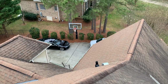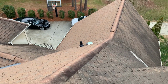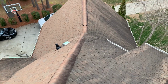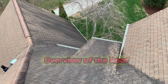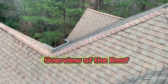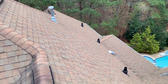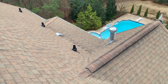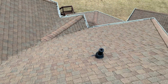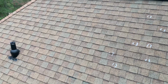Okay, we made it up on top of the roof. You can see it's a long way down there. Anyways, I took a look at that vent. That vent had some hail damage, but you're going to do an overview when you take your photos of this entire roof. Lots of vents, so you make sure you document all of those. Beautiful pool in the background. But yeah, you're gonna do overview photos of this entire roof to look for damage.